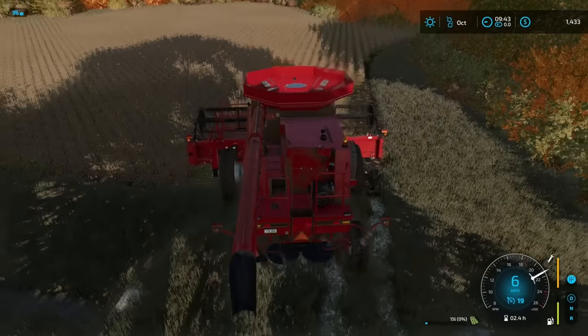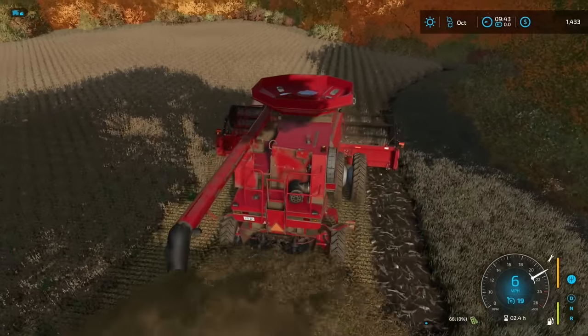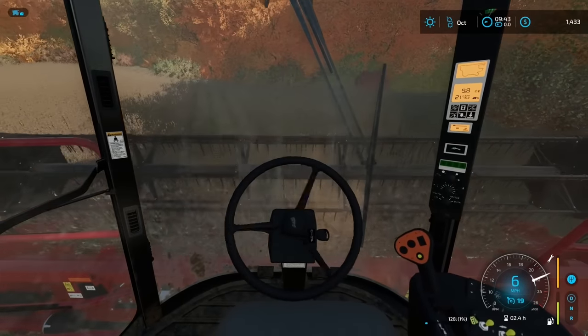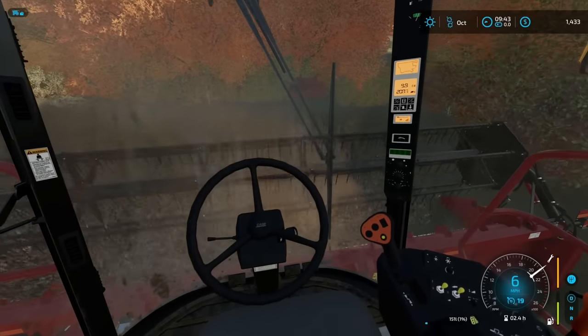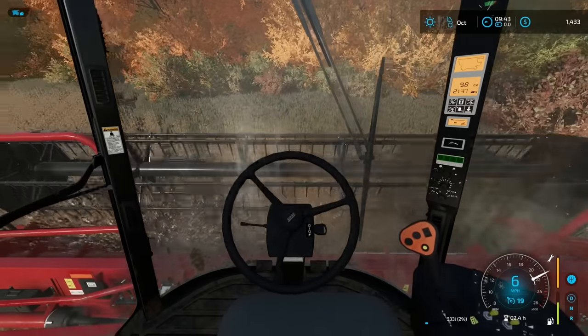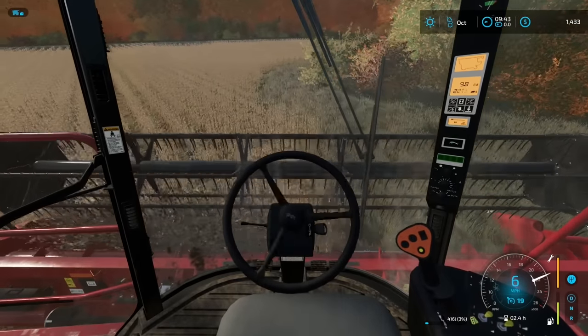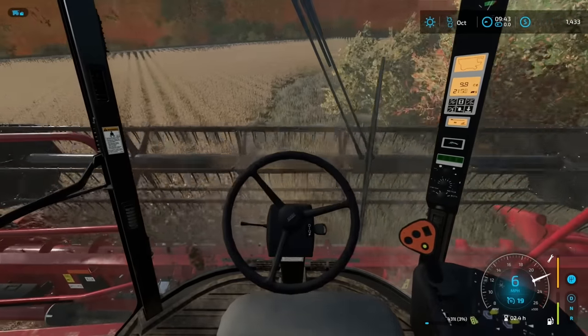Definitely not a huge field by no means, but this is the type of field I like. I like harvesting these fields. They're a lot easier to deal with. I don't have to go out there and have a huge operation to do this type of field. I definitely can say that this harvester still feels like it's wanting to clump on me a little bit. Nothing terrible, but it's clumping enough to where I'm not comfortable with the way it's operating.